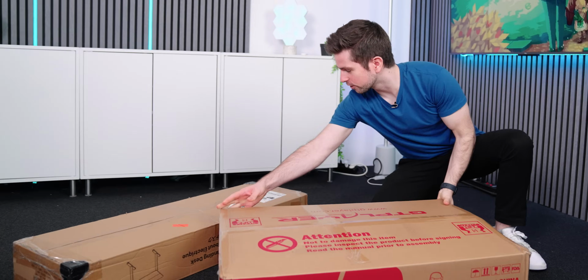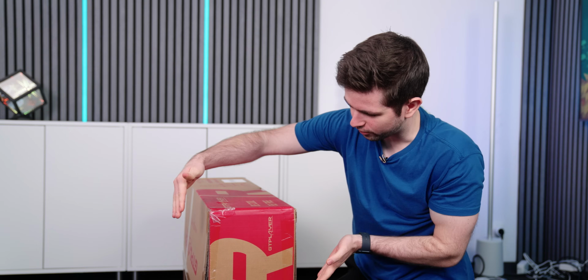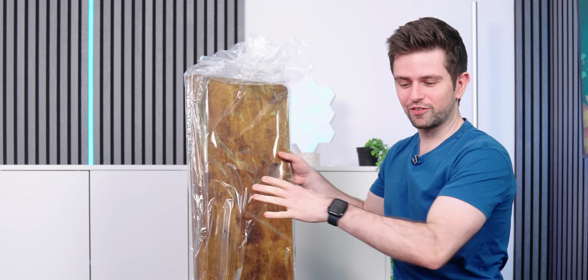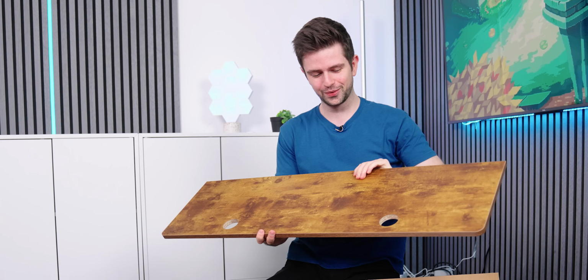Now these two big boxes make me kind of worried. As you can see, we bought the best-selling gaming chair on Amazon, but does a whole gaming chair fit in a box that's this thin? So these are two planks that will be forming the whole desk. I am not sure what to think about this. It's definitely going to be a small desk. I hope that our PC will fit on it.